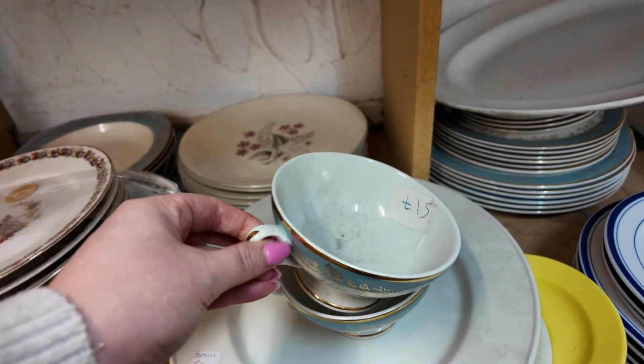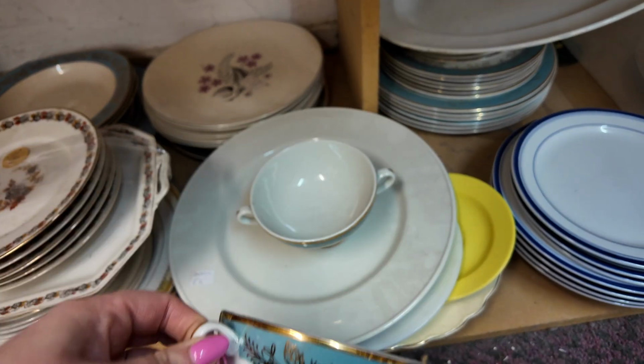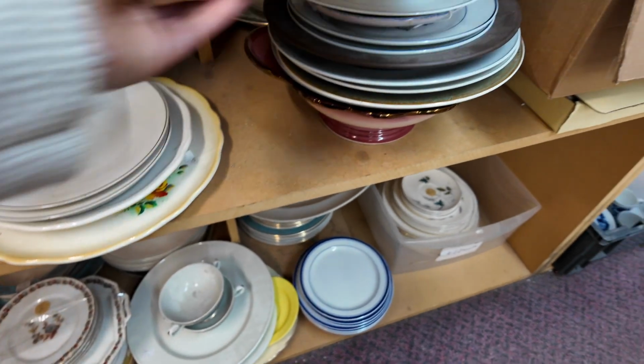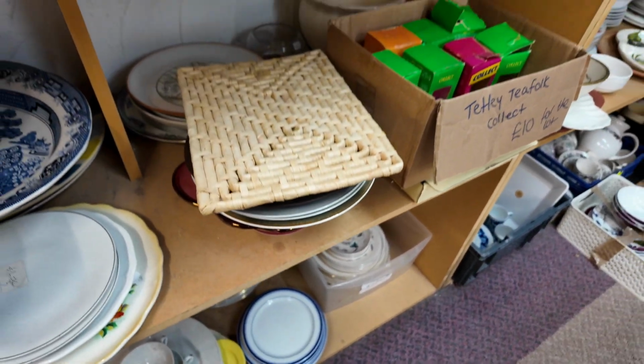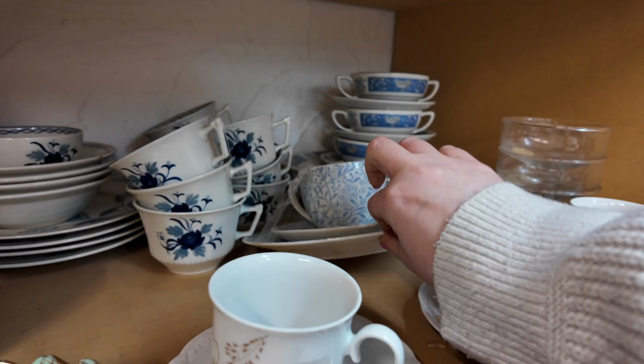Also, just want to point out, this time round, I found quite a lot of stuff was really expensive. I don't know if that's £15 for the two cups there, but that's a hell of a lot of money for a charity shop, especially when it doesn't have any print on the back as to who made it.